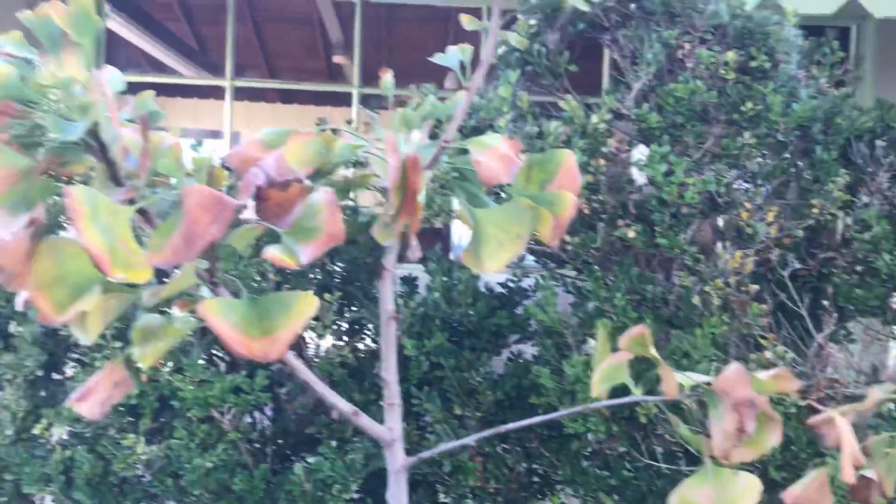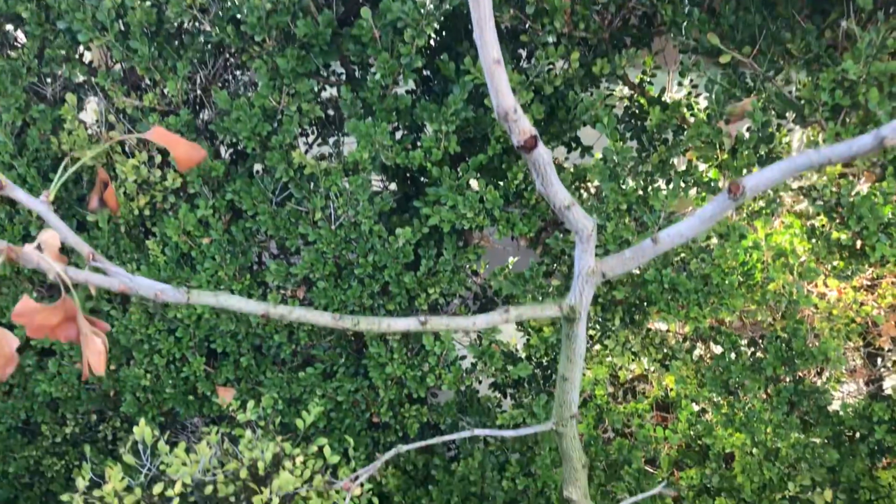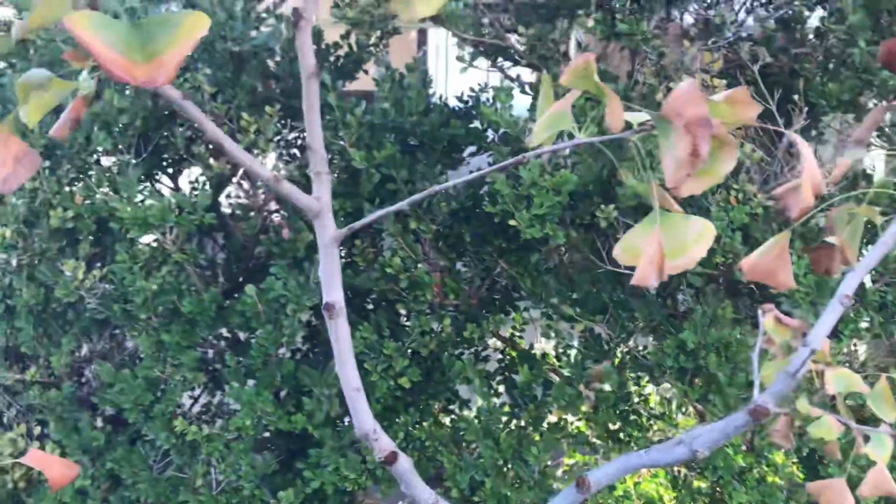I saw them over at the Huntington Gardens. But this one, I guess, is too young for that. The leaves turn brown or gold and fall off. I'm not getting much yellow color on those.